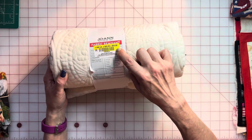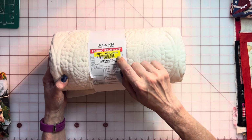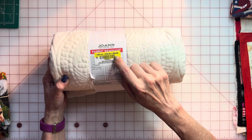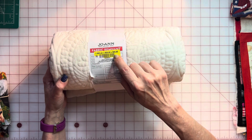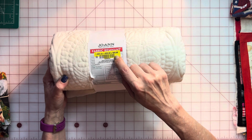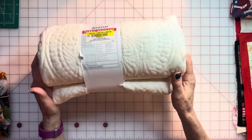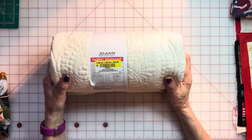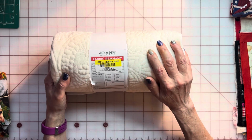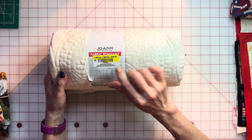But this says it was $25 and they were supposed to be 50% off. So that would have been $12.50. But on my receipt, it said $6.99. So that was super awesome. That's a really great way to buy fun fabrics on a budget, is to look for the remnants.